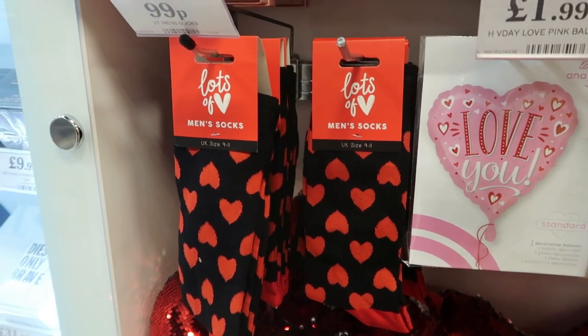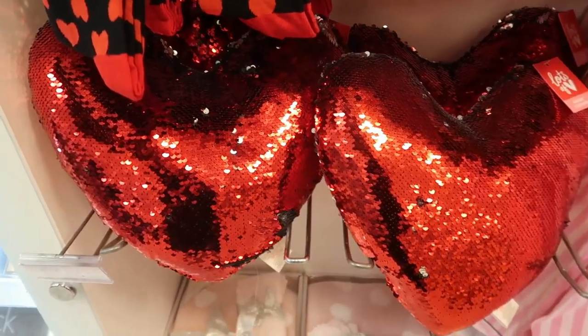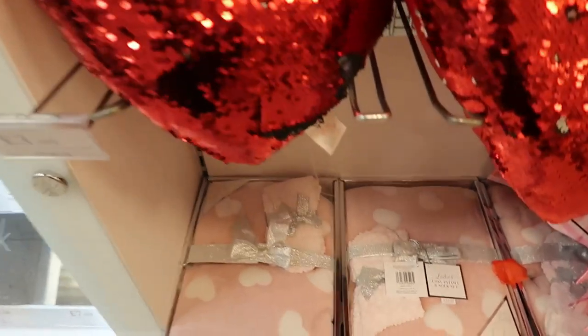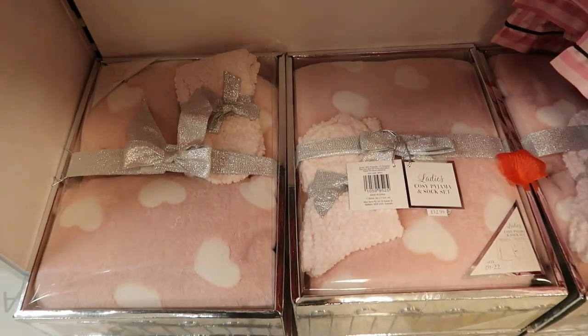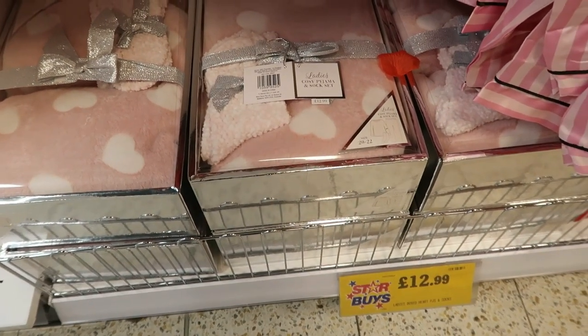They also had men's socks for 99p. I really love these little sequin cushions. They're great to play with. These were only £3.99. And then they had these little pajama sets that looked very cozy and warm. It reminded me of the Primark ones, and these are only £12.99.